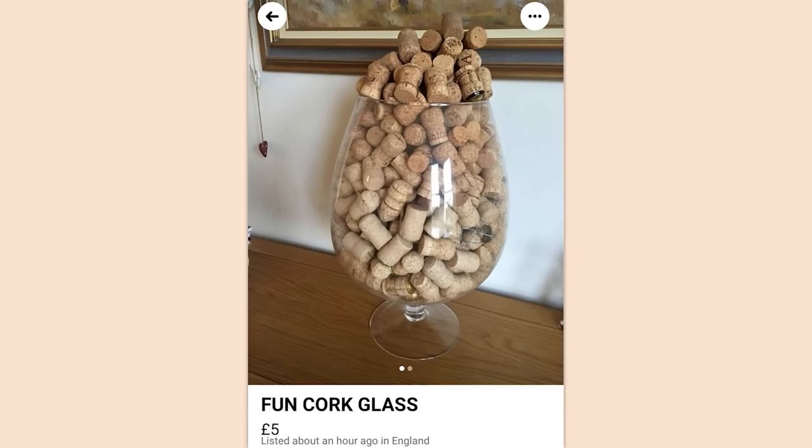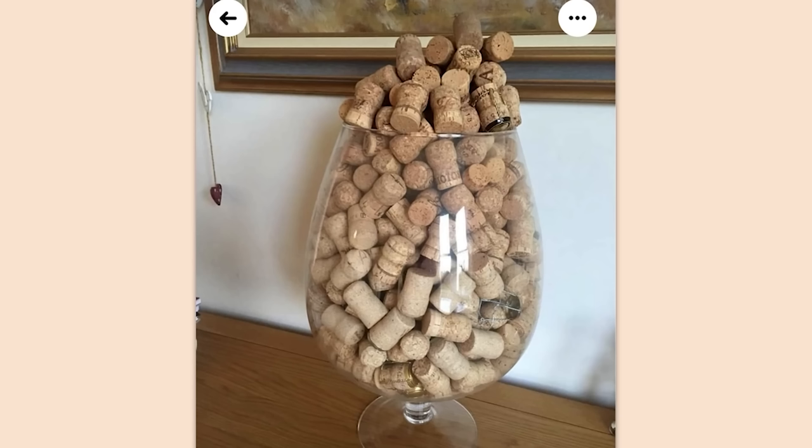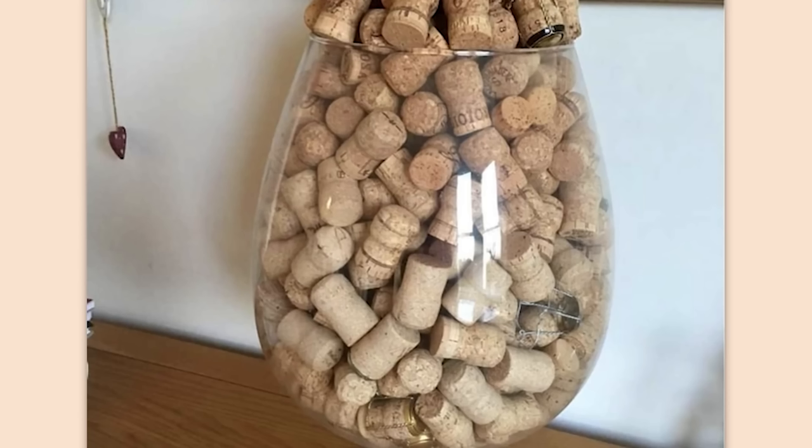Fun cork glass. Yeah, it's super fun. I'm getting real fun vibes. Guys, look at how fun this glass is.